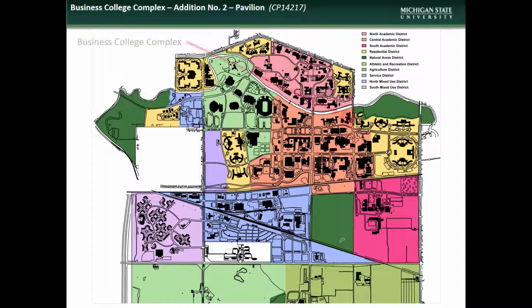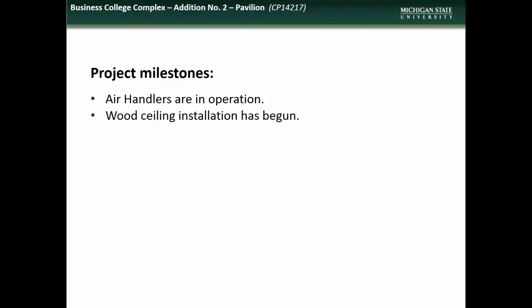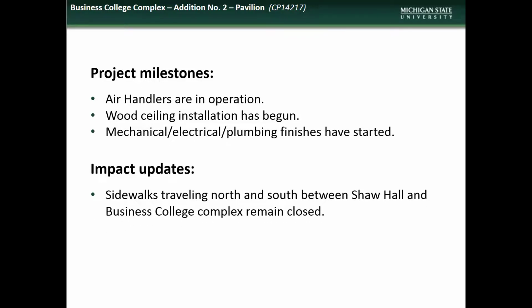Next, we have an update on the Business College Complex addition. Accomplishments during the month of October included putting of air handlers into operation and commencement of wood ceiling and MEP finish installations. Impacts to the campus community during November will include the continued closure of the sidewalks traveling north and south between Shaw Hall and the Business College complex.